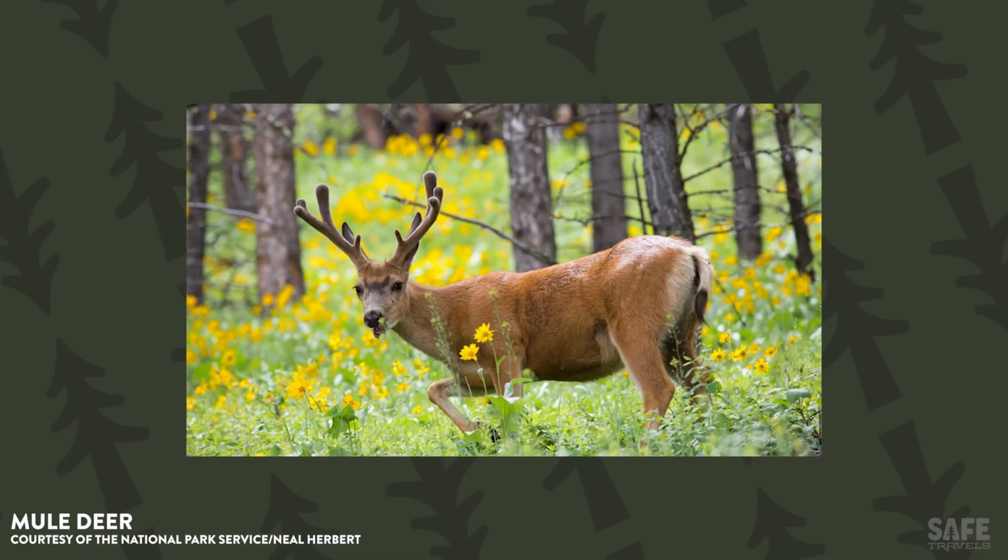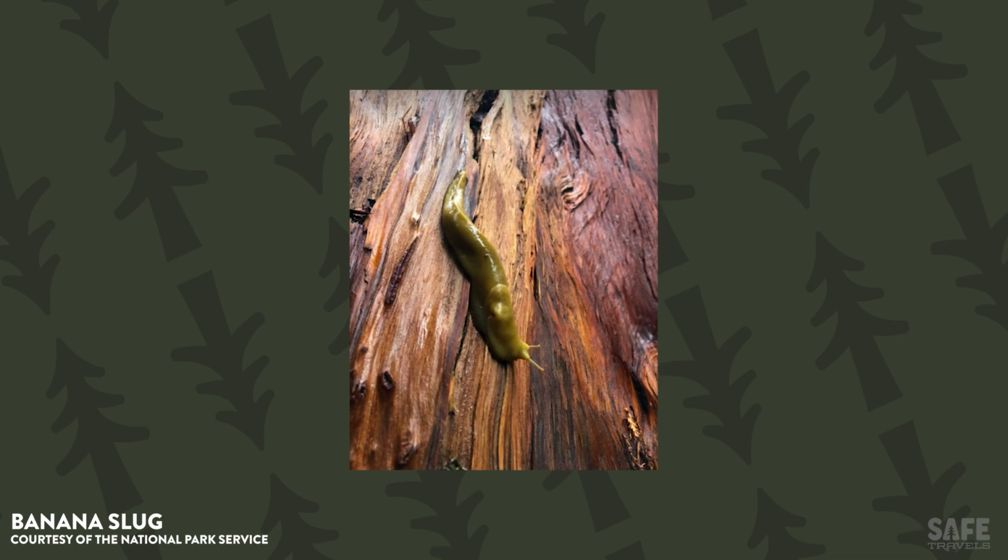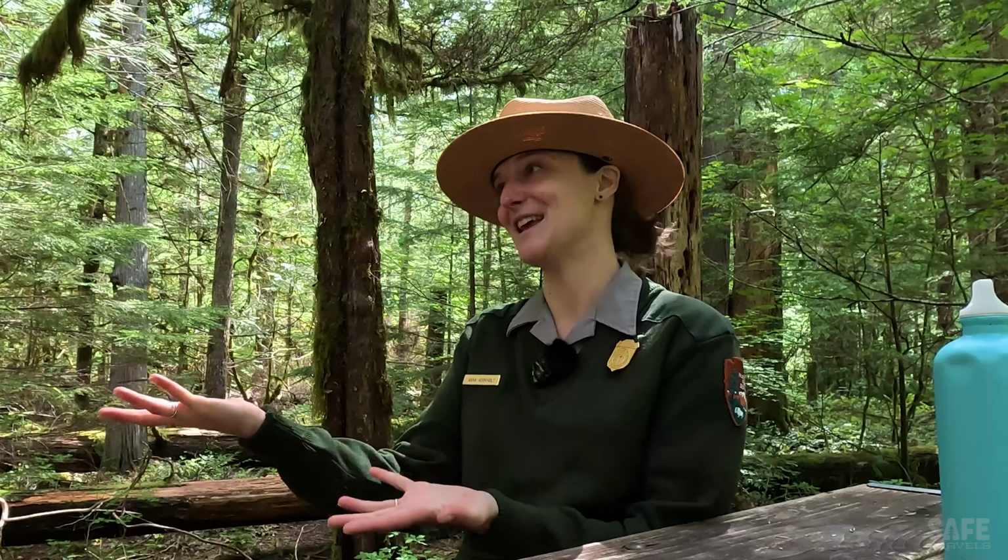What other animals exist within the park, and maybe what are some animals that a visitor might see that might not be as elusive as other ones? Yeah, so in the area that we're in here, in this forested area, really common wildlife to see would be mule deer. We have lots of deer here. We have lots and lots of birds, and this time of year we get a bunch that are migrating through, and we have lots of bald eagles as well that like to hang out along the Skagit River. Also in this forest, it's the habitat of the banana slug, which is a really cool slug that's a yellowish color usually with brown spots, so it's its name, the banana slug. So those are all really common here in the forest.